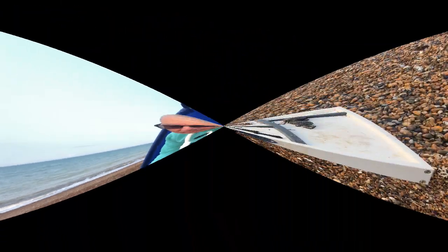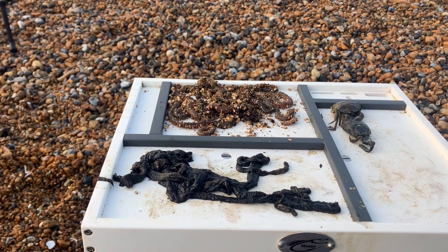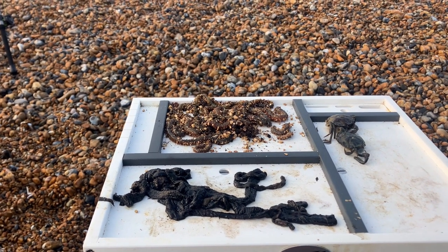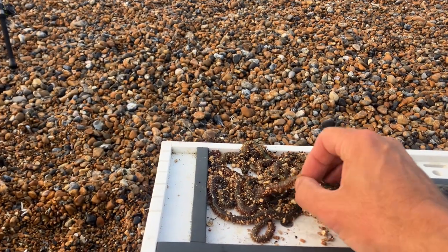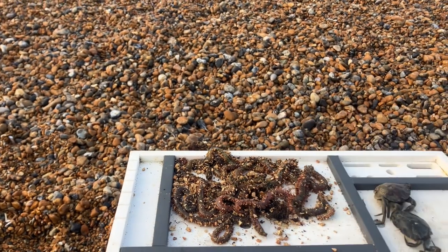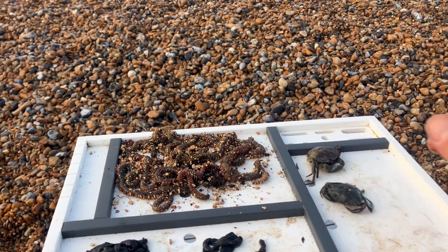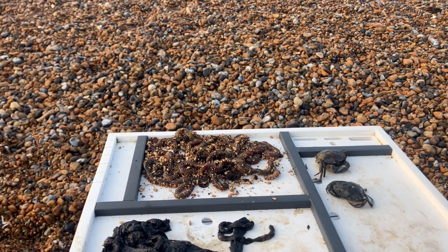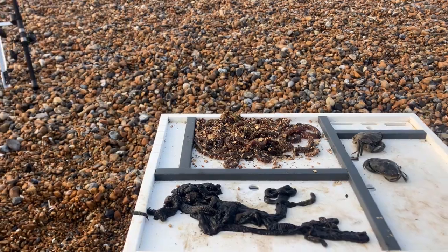So bait wise, let's check out the bait, shall we? We've got some mingy old black lug that's probably been frozen 2 or 3 times, so I just thought I'll bring it down, chuck it on the hook, see what happens. Some nice fresh ragworm. Got them yesterday from Cosham Angling, thank you very much. And I've brought some peeler crab as well. So hopefully between all 3 baits we'll manage to get onto some fish.